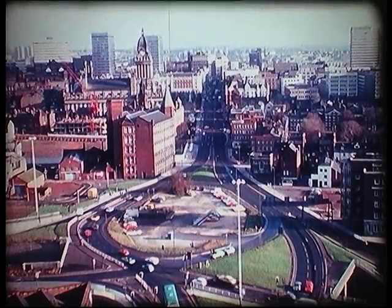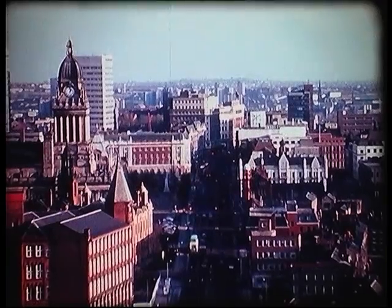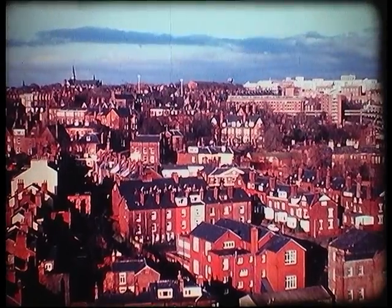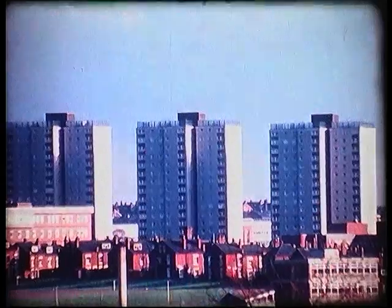Metropolitan Leeds, born of the Industrial Revolution, is a compact, busy city. In some suburbs there is a high density of housing and population. This environment challenges Rotary, concern being for the younger generation.